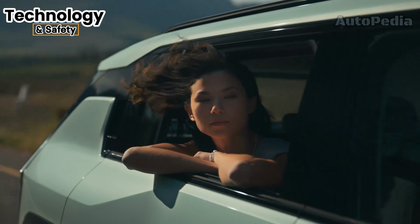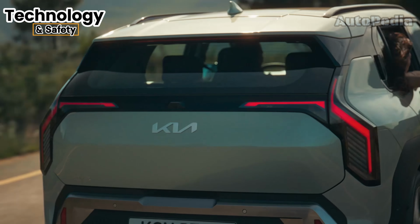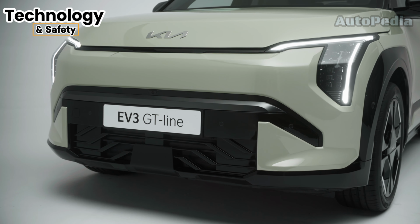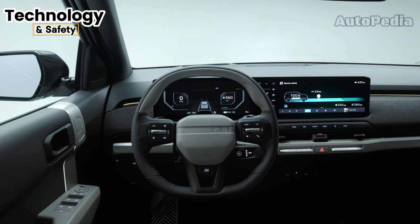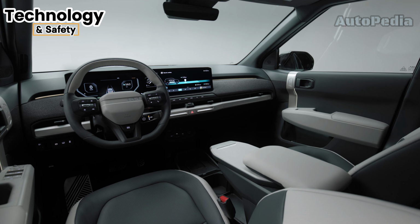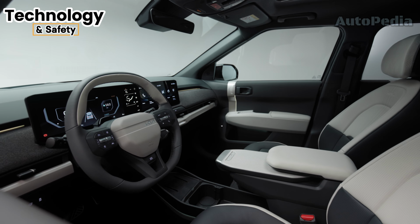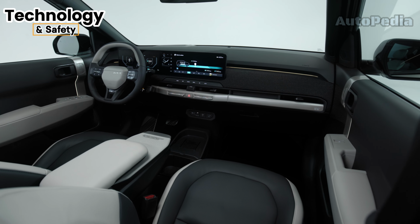The EV3 also includes a comprehensive suite of advanced driving assistance systems, ADAS, such as Highway Driving Assist, Forward Collision Avoidance Assist, and Remote Smart Parking Assist, which enables the car to park itself without the driver needing to be inside. One of the most impressive features of the EV3 is its 12-inch head-up display, HUD, which projects important information such as speed, navigation, and safety alerts directly onto the windshield. This feature minimizes driver distraction and helps keep your eyes on the road.